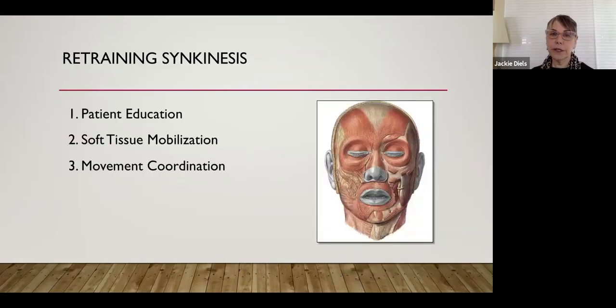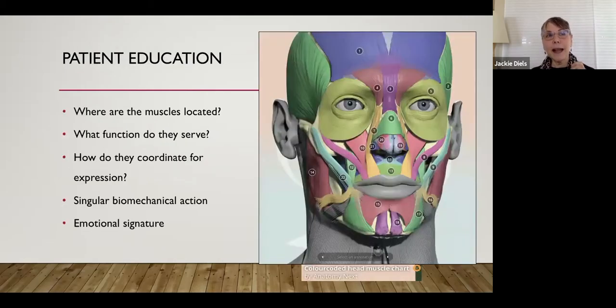There are 3 parts to the training of synkinesis: patient education, soft tissue mobilization, and coordinating movement patterns. Patient education is absolutely key for them to understand where the muscles are, like you saw in that patient that I showed where I had her flex her cheek muscles. Just knowing where the smile muscle is located. Where are the muscles located? What do they do? This is all basic stuff that we never learn because facial movement is by and large emotional and spontaneous. How do the muscles coordinate for expression?